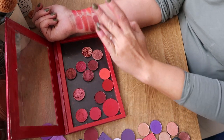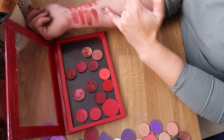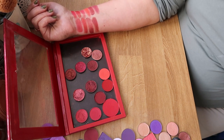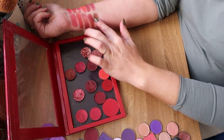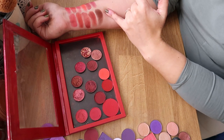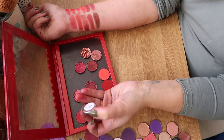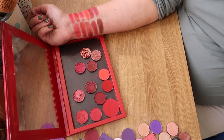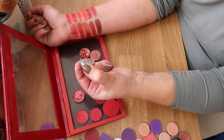This is from Makeup Geek. Called Curtain Call. A little bit of a deeper red right there. Then we have another Divina shade. Is it? Yeah, Fierce, which is a darker base with a more orangey shift. I'm gonna get rid of that one. I don't see myself using it really. It's quite deep as a shimmer.